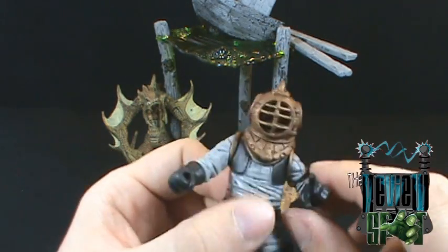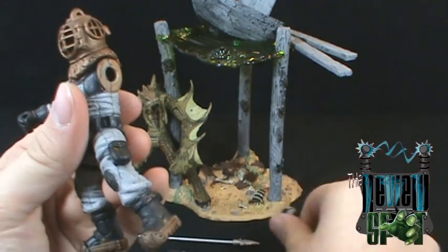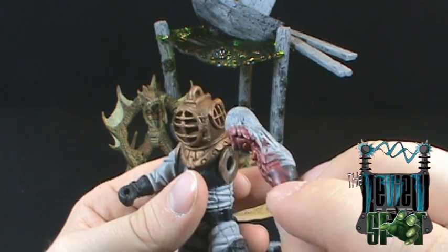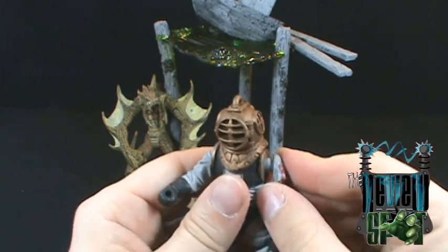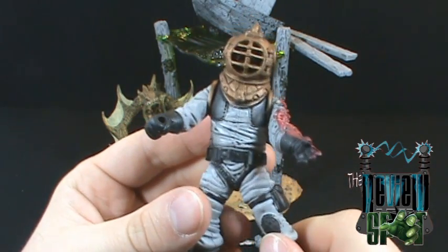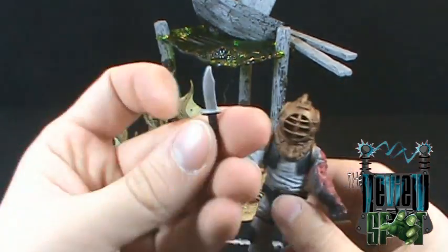He does have one feature that you can do. You can actually take the arm off here. Take the arm off, just a single peg there. And he does come with an interchangeable hand that's been gnawed away. Look at that, eh? Somebody's taken a big bite out of it. I don't know. Doesn't look very appetizing, but you can plug the arm back in, and he's got a mangled, chewed up arm. That's gonna hurt come morning. He also does come with a knife.